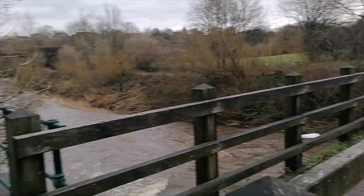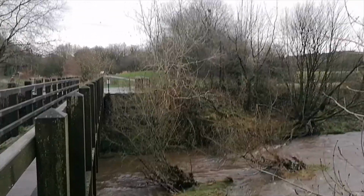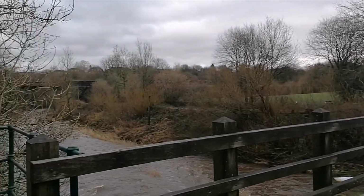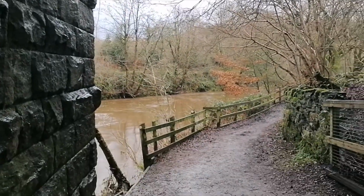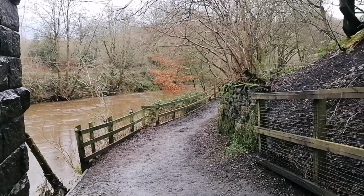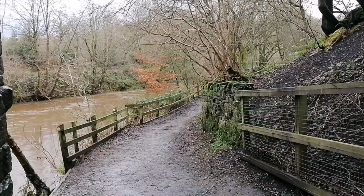This is another of the Irwell's graceful curves, and I think that for a while it's still within the perimeter of the park, so we should be able to follow it for some distance. Right, we're now under the railway bridge I pointed out, and there are paths on both sides of the Irwell at this point, but we're on the southern side, following it on towards Bury, or at least as far as we can get on this side.